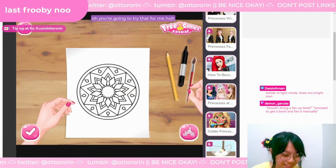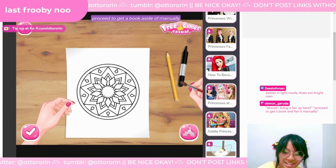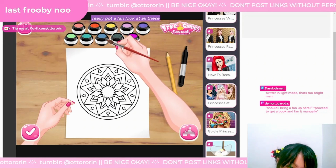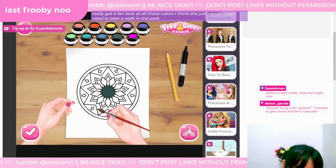Should I bring a fan up here? Proceed to get a book and fan it manually. Should I get a fan? Should I genuinely get a fan? Ooh, look at all these colors! I think she just needs to take a walk in the park. I think my computer just needs to take a walk in the park, you know?